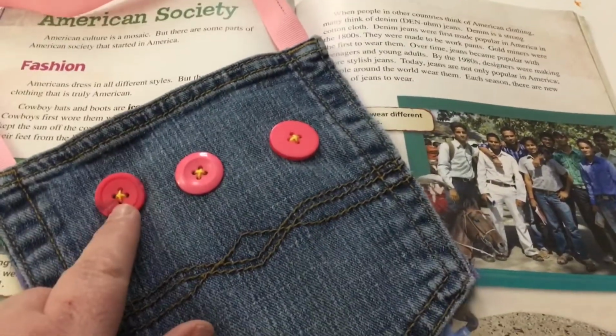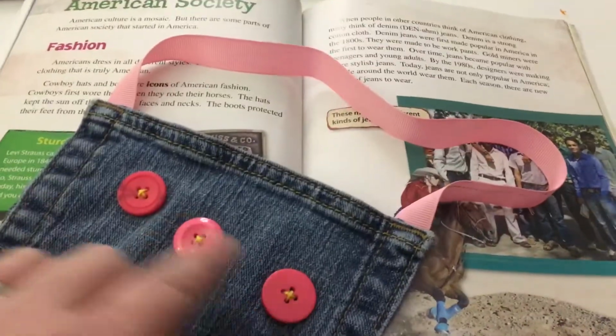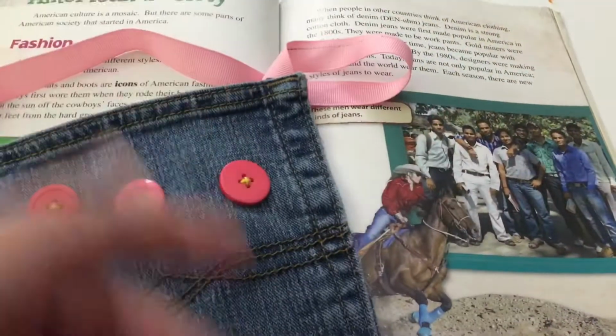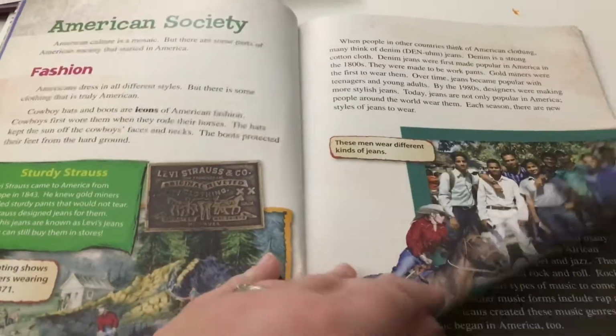And then I taught her how to sew buttons, so she sewed some buttons on. With the exception of the buttons, this was a no-sew project, but it was just something fun, an activity that related to what we read.